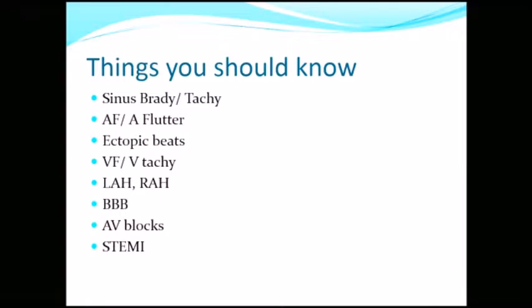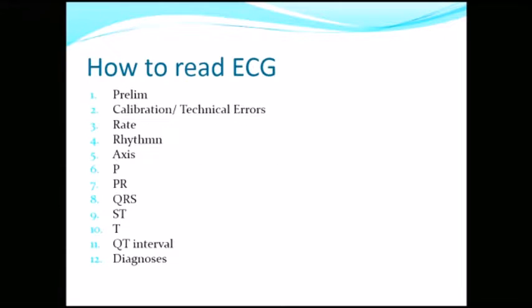Okay, so again, this is a list of things you should know for your exam. You'll notice that De Winter's T waves and Wellens syndrome aren't here. Constrictive pericarditis is not here. These are the things you need to know. Just learn it for your exams. So in terms of steps of reading your ECG, just go in order. You start with your rate, rhythm, axis, then your P wave, PR, QRS, ST, T. Okay? Does that make sense?